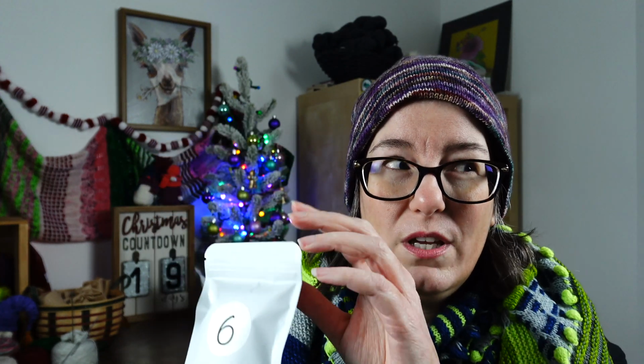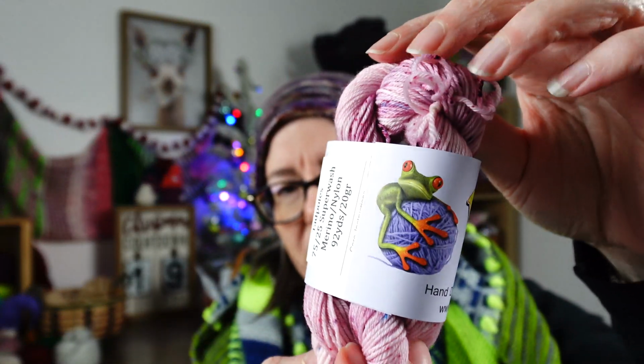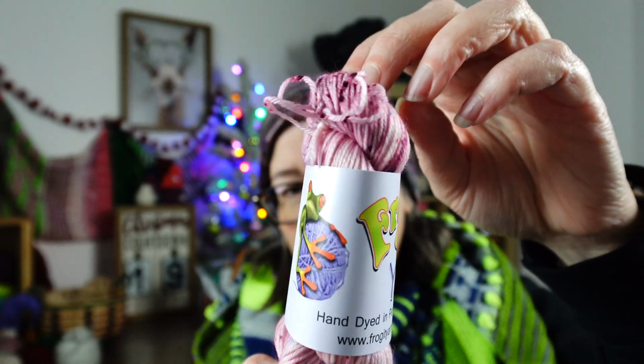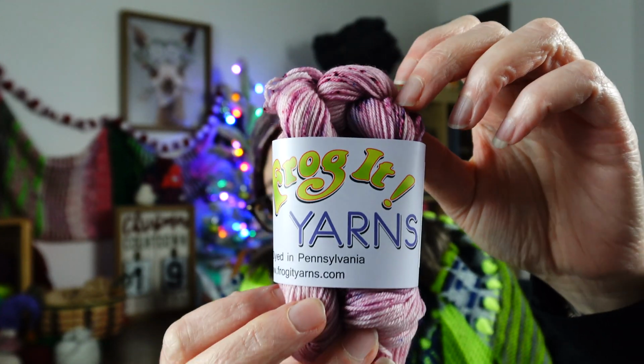So now let's open FrogIt yarns, and this one's theme is called, and I keep messing this up, Watercolor Winter. This is a 20 gram fingering weight mini set. Here we go. A little bit purplier version of a pink. These don't have names, they just have days. So day 6.